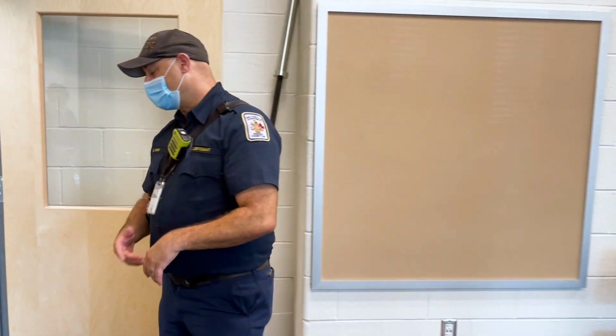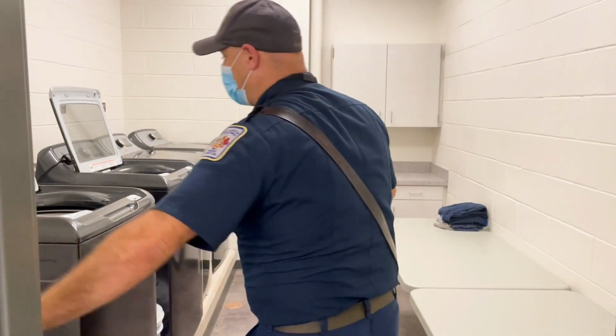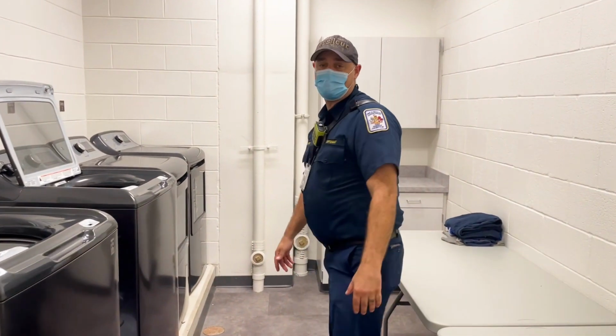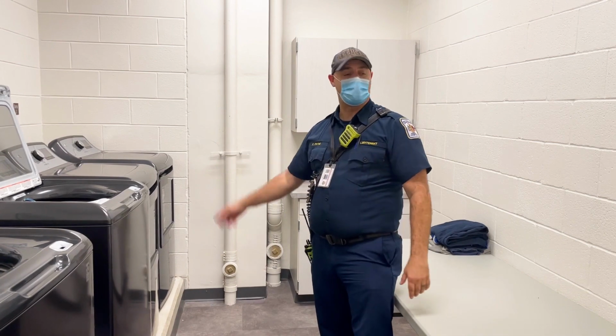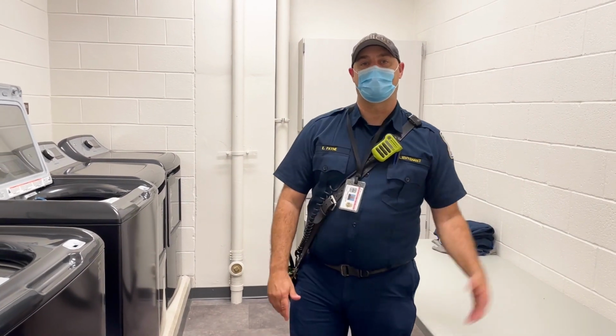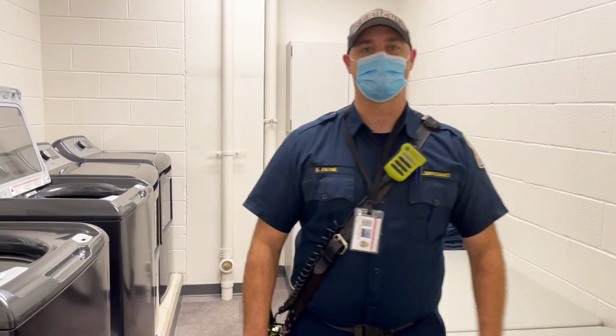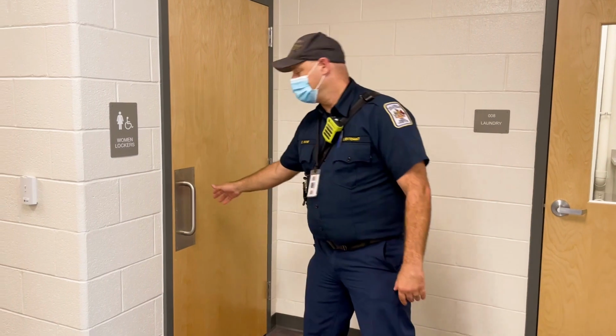Let's go take a look at that laundry area. Okay, the laundry area is outfitted with 2 washers and 2 dryers, and a couple extra folding tables. This room gets pretty busy throughout the day. After people work out, they come in and clean their clothes. Okay, now we're going to enter the women's locker area and shower room.